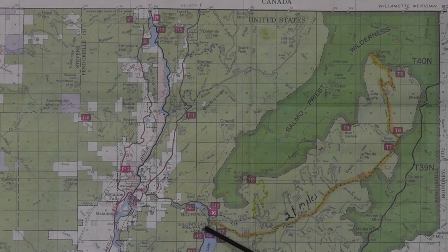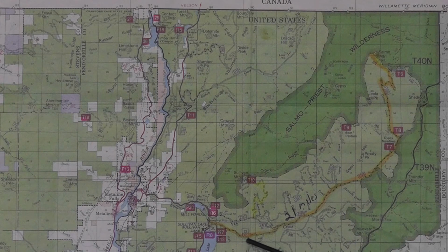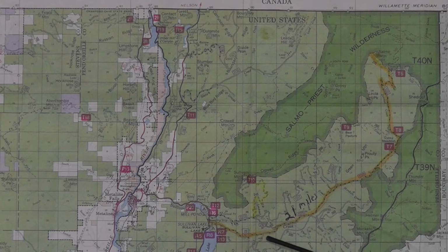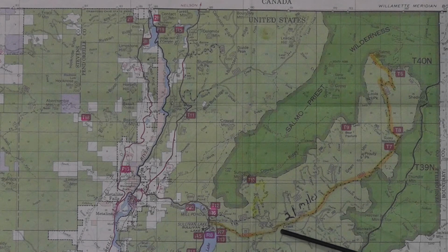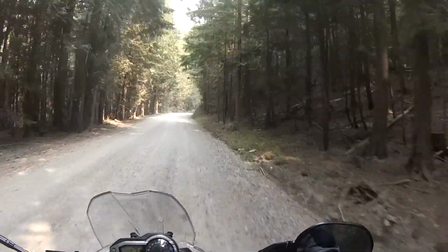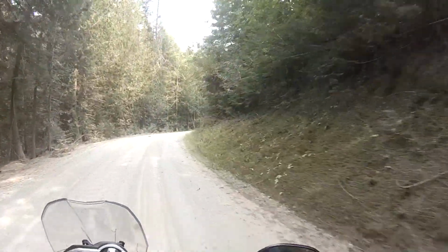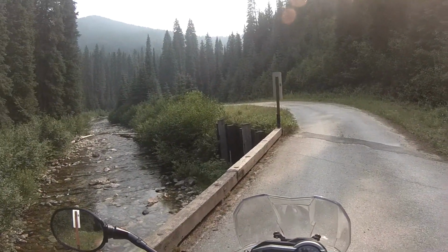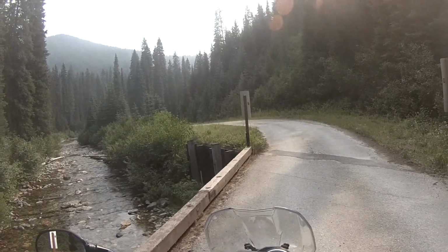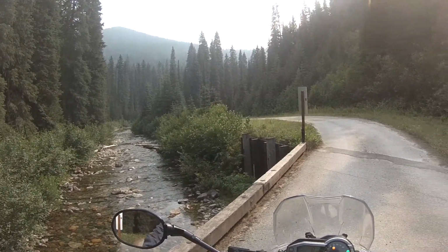And I got off the pavement onto this road, the Salmo Mountain Road, and I did tell somebody where I was going. I basically just wanted to see what the road was like because I was running out of time, and it turned out to be a really nice road. And this just gives you a basic idea what the road was like for 11 miles, traveling 25, 30 miles an hour. And I just stopped here at this little creek, check it out. Just needed a break, so then I took off.